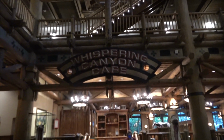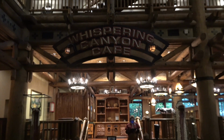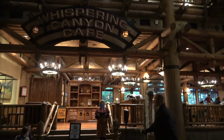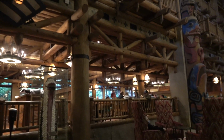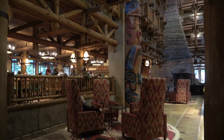Spring Canyon Cafe, which is a sit-down table service restaurant of Wilderness Lodge, and they play some fun and games with you in here, where they might mess around and play with you while you're eating, but you would have to come here to find out what happens with that.